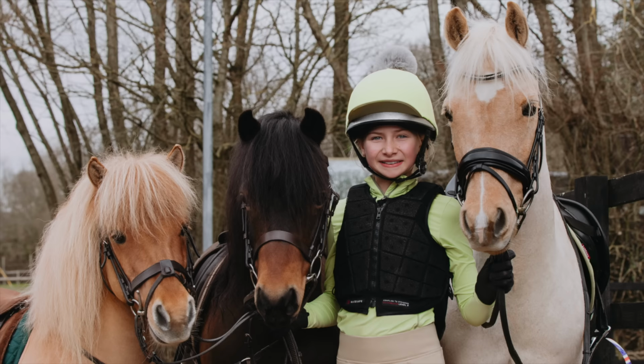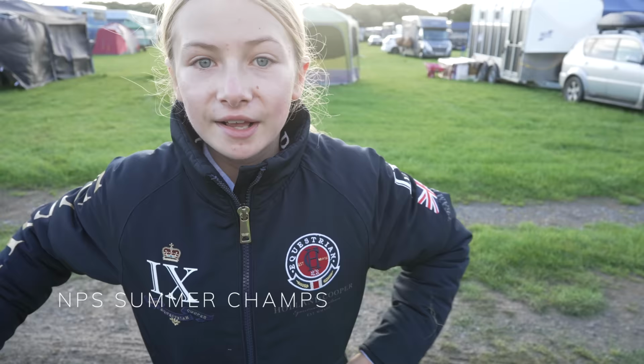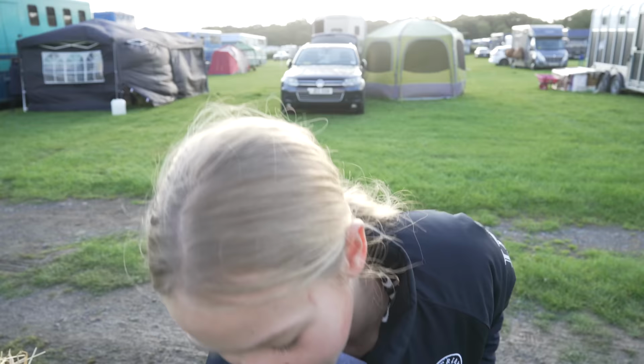Morning, guys. We're up bright and early to go do ponies. Last night we arrived at NPS Summer Champs about 8 o'clock, and we're here for 3 days of showing. We're sleeping in the horse box, and you'll see our setup. Again, it's pretty similar to Scotland, but I think we've upgraded a bit, apart from having no dinner last night.